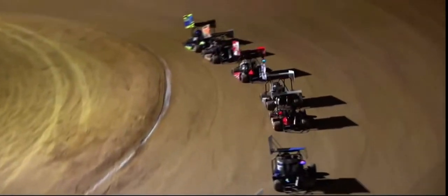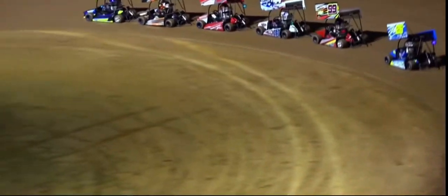Getting the one to go signal this time by, your box stock A main. One lap in the books of a 20 lap A main. We have McKinney. Miller sitting back in the third spot, tries to make a run around Marlin.